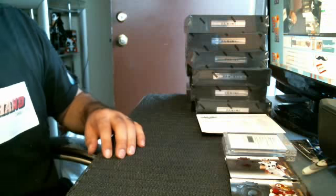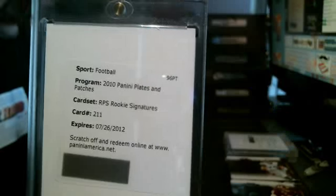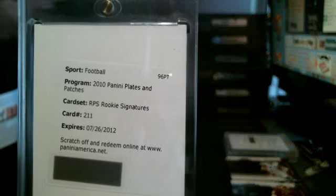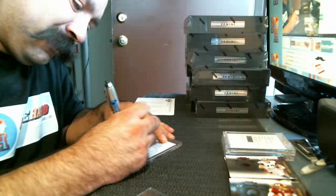Our encased card is another redemption. 211. There he is. You guys were just asking about him. Dez Bryant for the Cowboys. Oops, I started writing Dez on it.